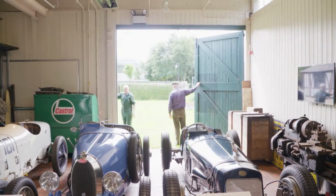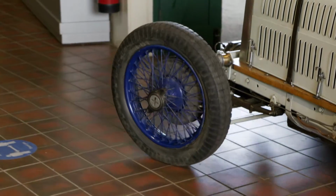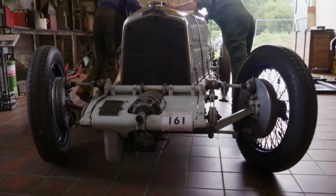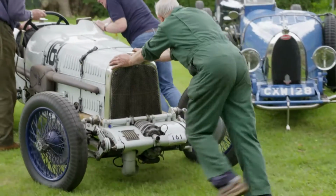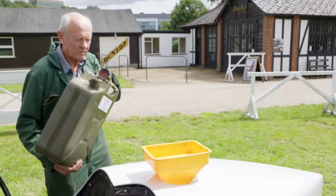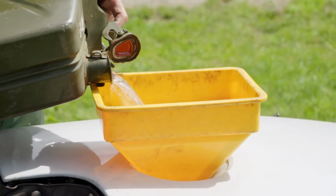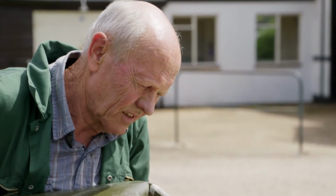Incredibly, one of the cars which competed in the first Grand Prix lives right here at Brooklands, the supercharged Halford Special. It's on loan to the museum from Ian Chain's family. Ian's at the museum to make sure it's race ready for the anniversary, and he's drafted in volunteer and master engineer Colin Shaw to help.